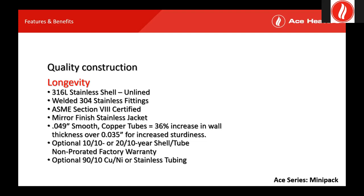The units are designed to ASME Section 8. And with the tube bundle, we actually use a thicker material. We'll use 304 copper that's .049 thickness, which is a 36% increase in wall thickness over most standards of .035. Most other competitors out there will use a thinner wall, but ACE will use a .049, which will give a longer life to the heat exchanger itself. With that, we do offer 10-year and 20-year warranties on this type of product that are non-prorated by the factory.